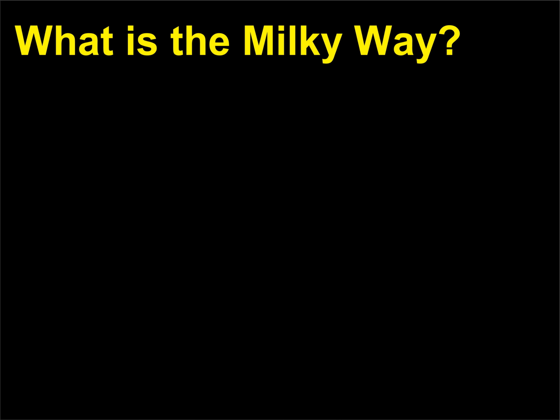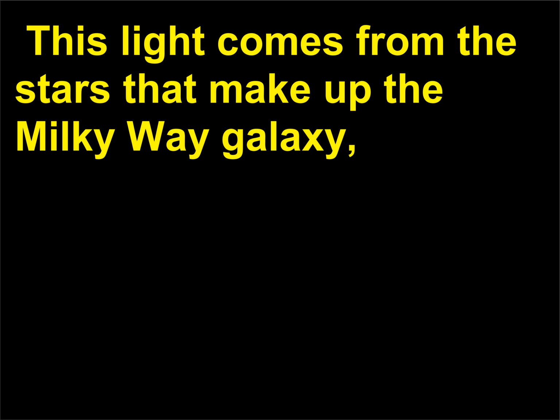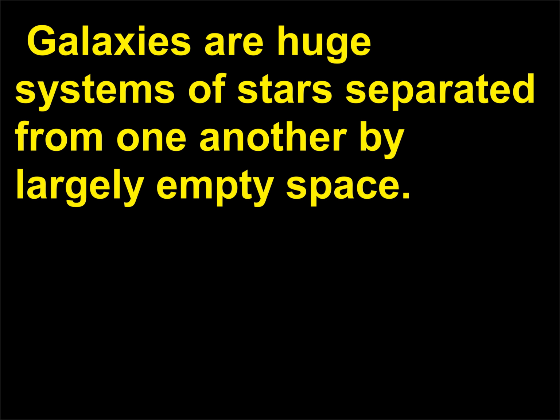What is the Milky Way? The Milky Way is a hazy band of light that can be seen encircling the night sky. This light comes from the stars that make up the Milky Way galaxy, the galaxy to which the Sun and Earth belong. Galaxies are huge systems of stars separated from one another by largely empty space.